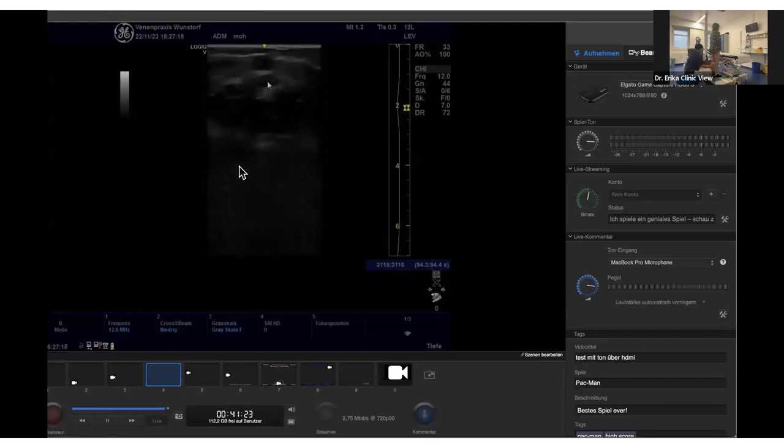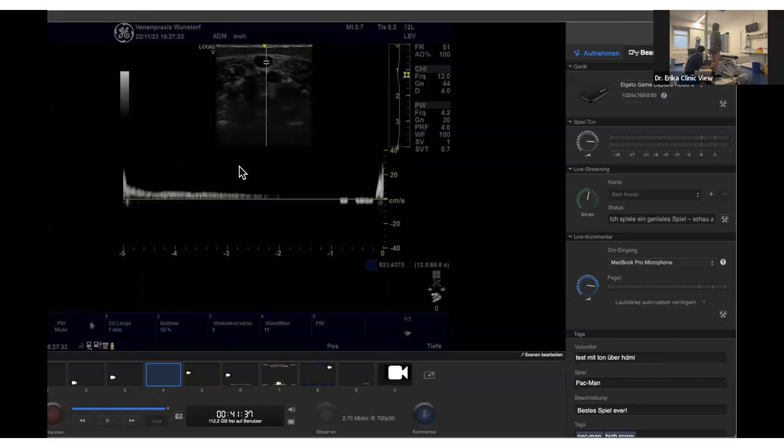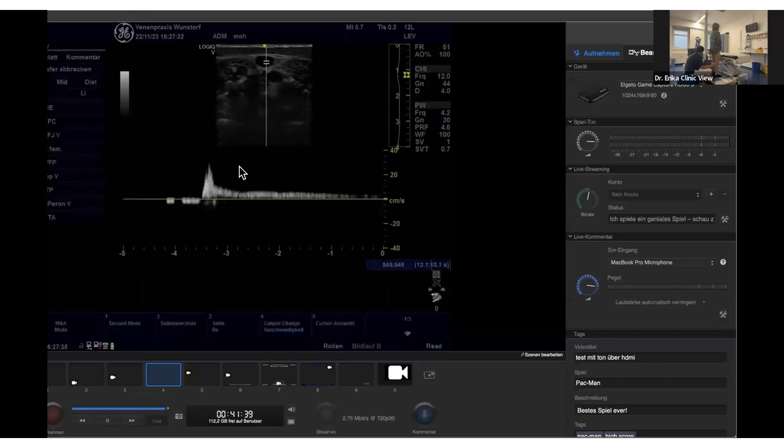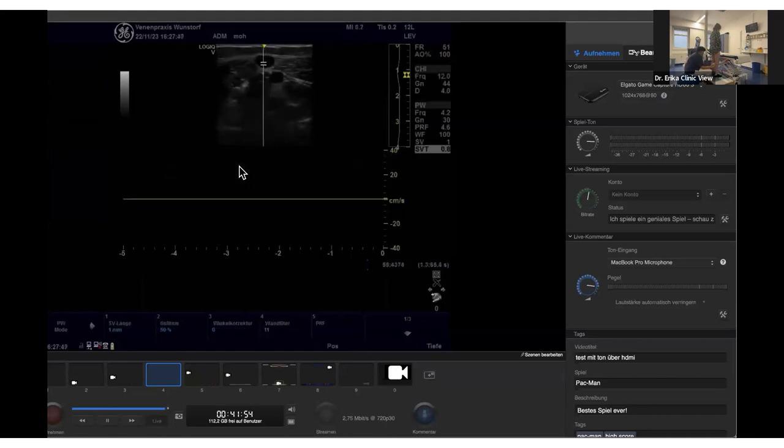So now we go on with the reflux we have talked about. I go back to the bigger image. Okay. I make a calf compression release, and you see first a quick one and then a long lasting reflux. And if you see here the seconds, it's 1.5, 2.5, 3.5 seconds. Now I make another maneuver, toe elevation and back.